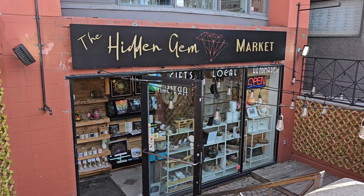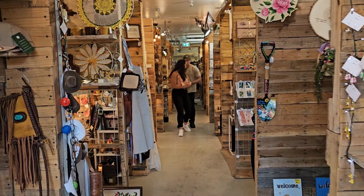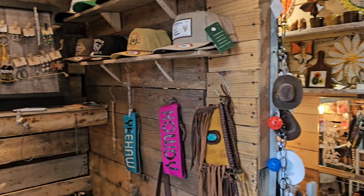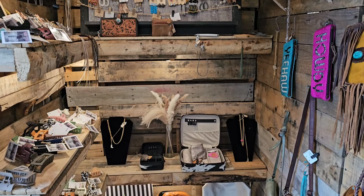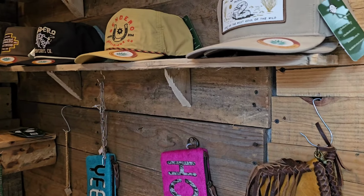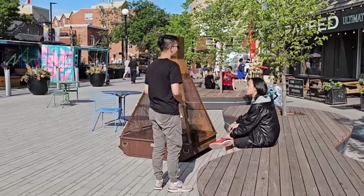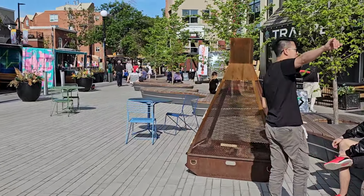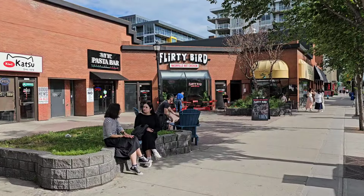Kensington Market, the hidden gem market. Here you can find all the unique things in Calgary. Wow, this is so nice stuff. Look at this, all those caps here. I'm here after a long time, and it was not like this before.